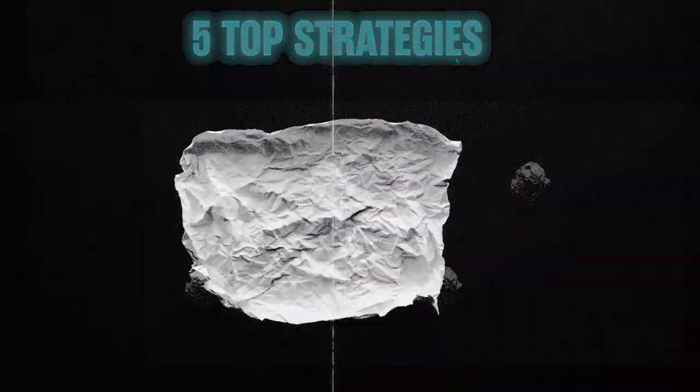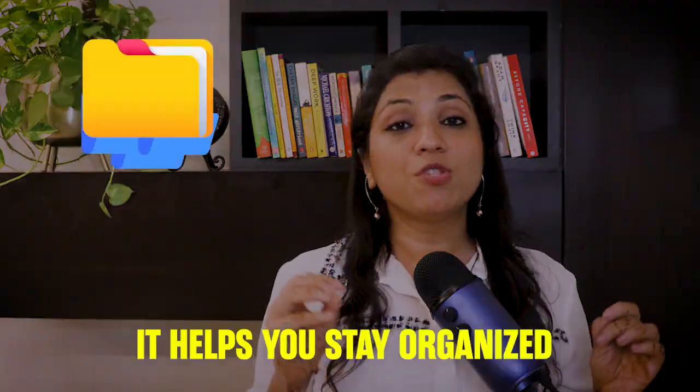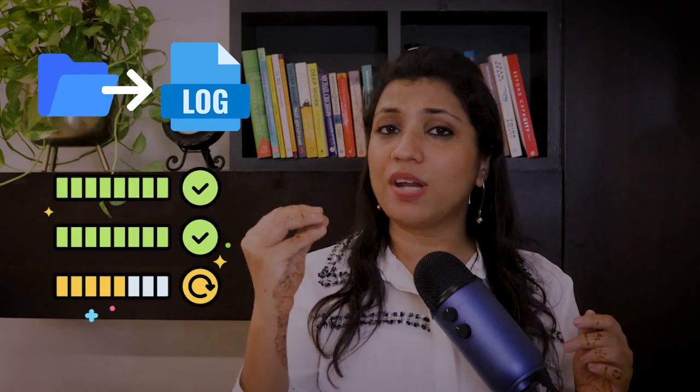The first is document everything. If your boss micromanages you, having a documented record of your tasks, timelines, and communications can be very valuable. It helps you stay organized and provides you with a log to show progress if your work is questioned. For example, use a shared project management tool or simple spreadsheet to log tasks.